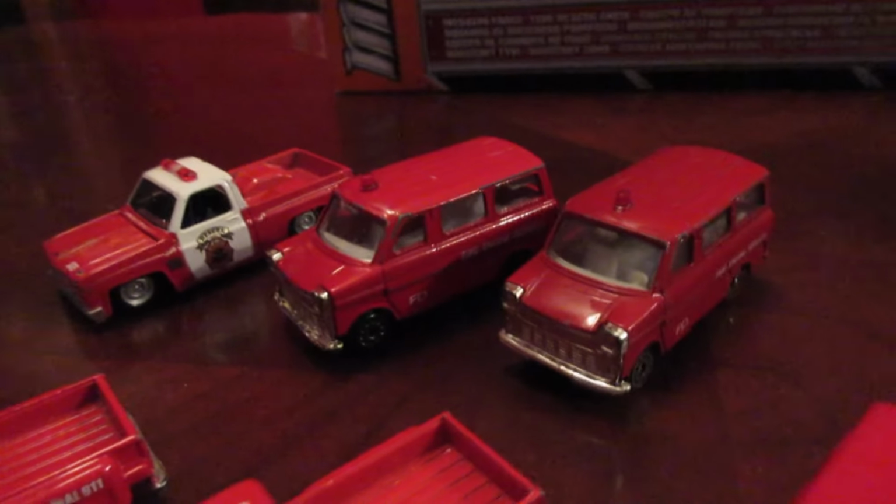Matchbox knockoff fire truck. This is a weird command unit I found in the Bellevue Village bag. Hummer, and more of these Japanese fire trucks. And these ones are probably gonna be opened eventually in a future video. And these are Zilnix, I believe, vans, and that's pretty much it.